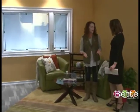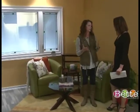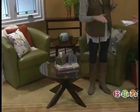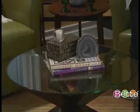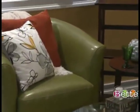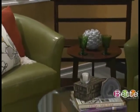Really not long at all. I mean, that's the thing that I like to tell my clients. You know, I don't come into your space giving you a long laundry list of things to go by. Let's take what you have, use Feng Shui principles, and just make the most of it. And you'll be amazed at how it turns out. Tell us a little bit about the principles that you've incorporated here.